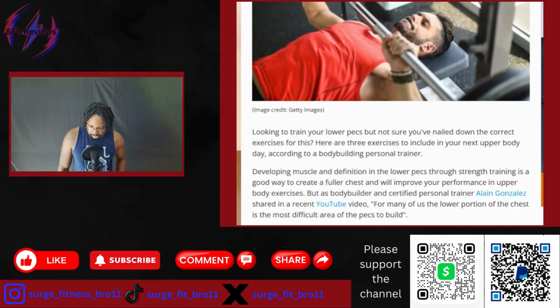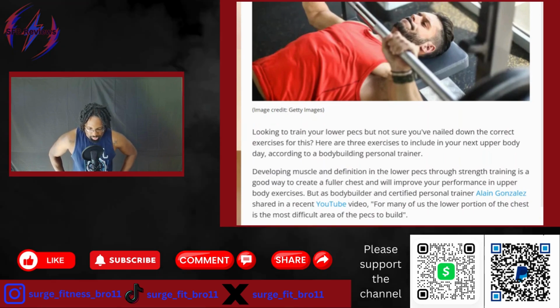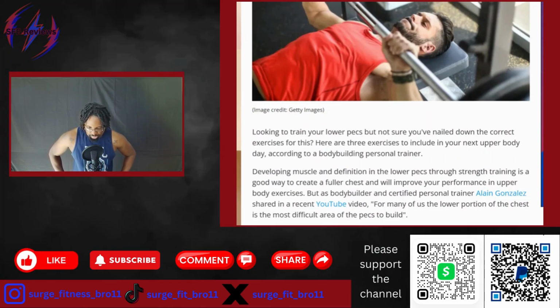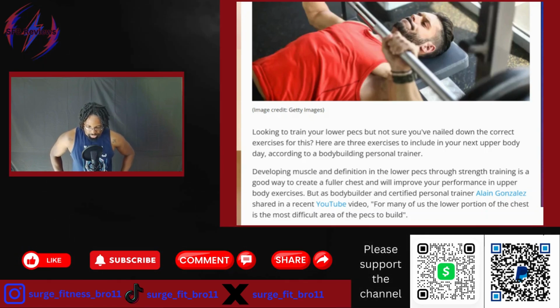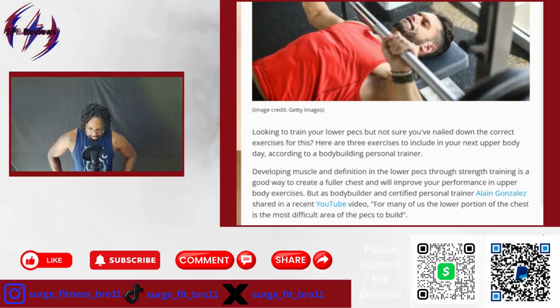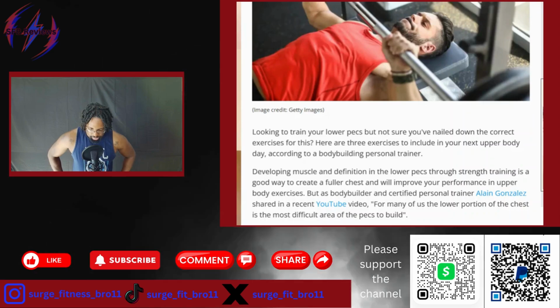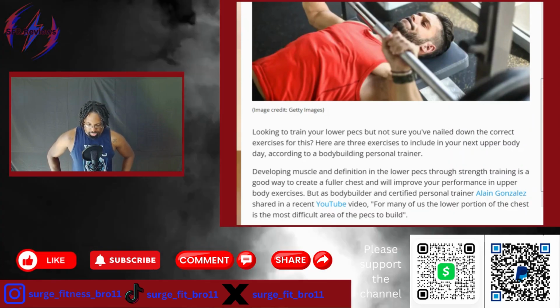Looking to train your lower pecs? I'm not sure you've nailed down the correct exercises for this. Here are 3 exercises to include in your next upper body day according to a bodybuilding personal trainer. Developing muscle and definition in the lower pecs through strength training is a good way to create a fuller chest and improve your performance in upper body exercises. But as bodybuilder and certified personal trainer Alan Gonzalez shared in a recent YouTube video, for many of us, the lower portion of the chest is the most difficult area of the pecs to build. Thankfully, he didn't leave us in the dark about building lower pecs. Instead, he said there are really 3 exercises you need to build a set of rounded pecs. They don't involve push-ups or decline presses.